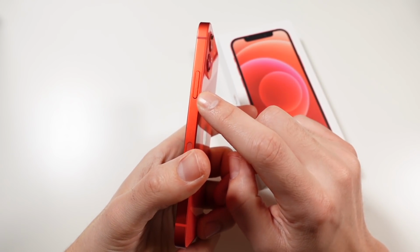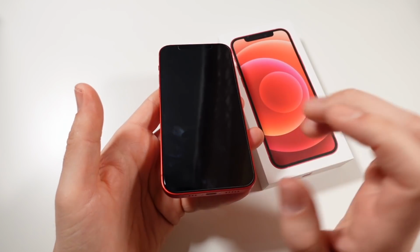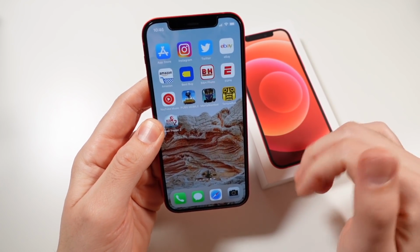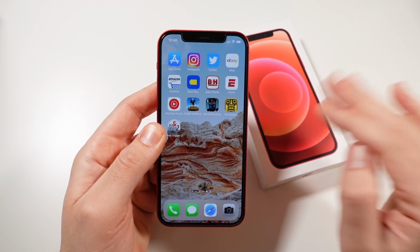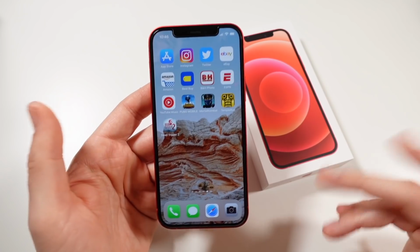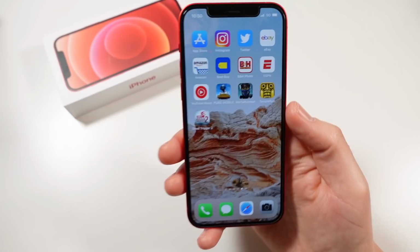Whether they put it in the power button or underneath the display like Samsung has been doing with their Galaxy devices. So I would like to see some implementation, along with Face ID, of a Touch ID scanner on the next one that does come out.